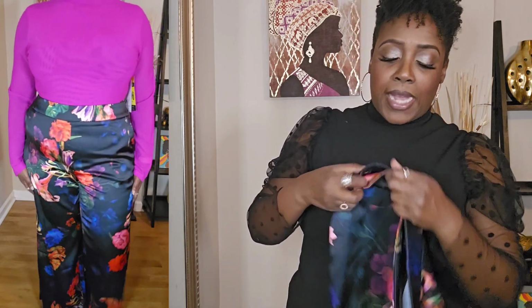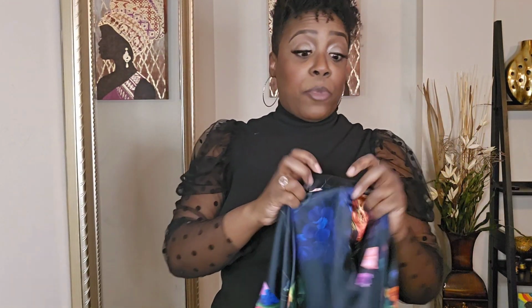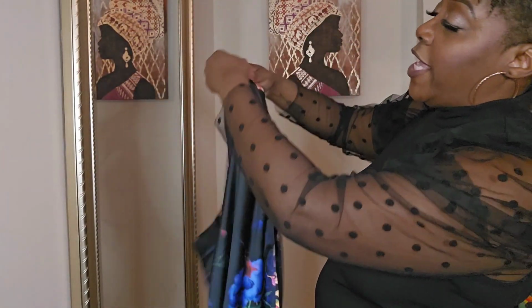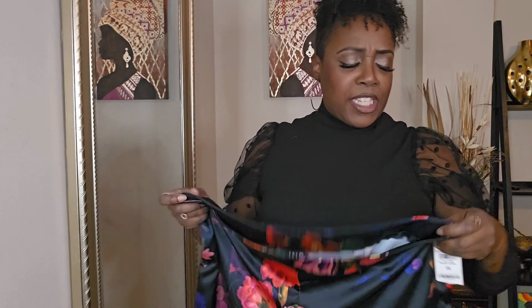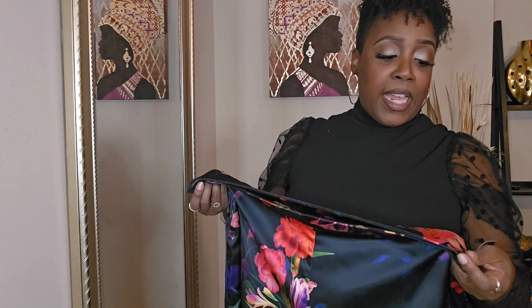Now, the only thing is when I got them, they already had, you see that? It's like the thread is pulling already. So this material will snag and have what I'm going to call runs. Not like pantyhose runs, but kind of. Especially in the waistband of these pants, I noticed it. But I think on the model on the Macy's website, they do it up close, and she had a couple of them on the pants she was wearing. So I guess that's just the nature of this material. But again, it is minor compared to the beauty of these pants.